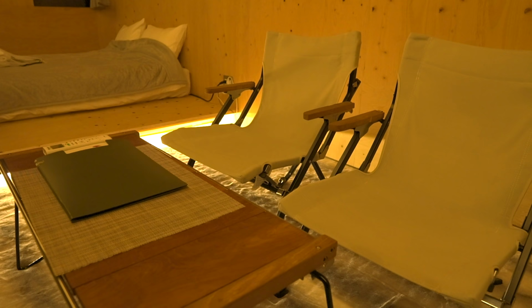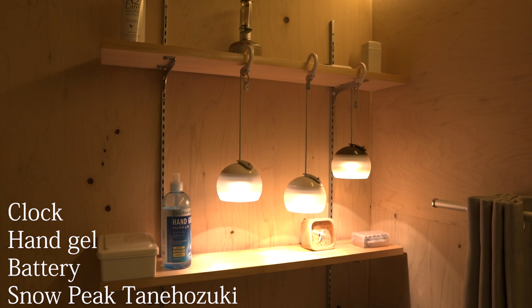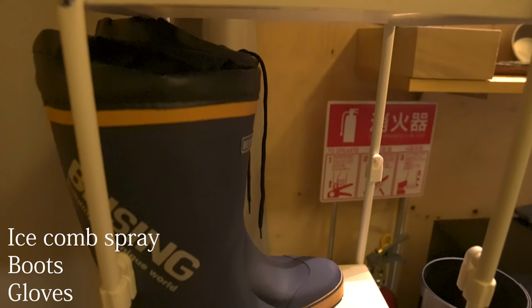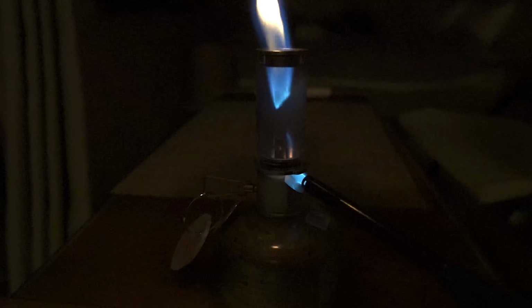There are Snowpeak jackets. You can use them freely. The rack hooks can fold in when not in use. There are chairs and tables. It's well made, and I can comfortably relax on them. Other small supplies are these. I'll turn on this light.